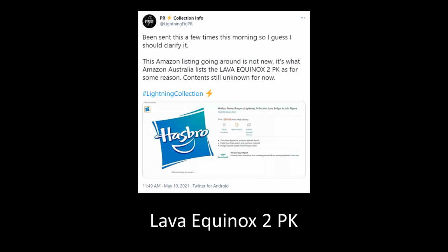One additional oddity is Amazon Australia listing the Lava Equinox 2-pack discussed before as Lava Evilyzr. At LightningFig PR has confirmed it's the same item, and I won't be doing anything with the new Evilyzr name from here unless more comes of it. And finally, we have Fan First Friday.